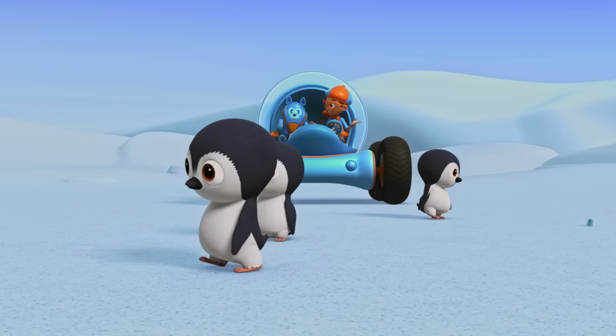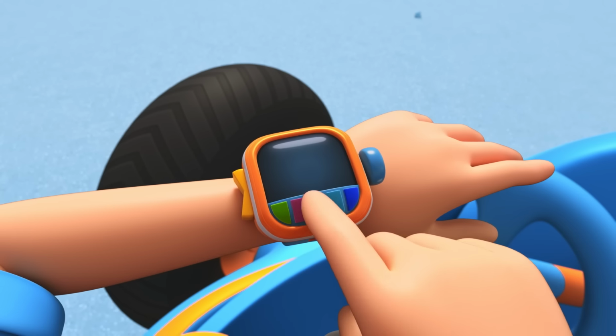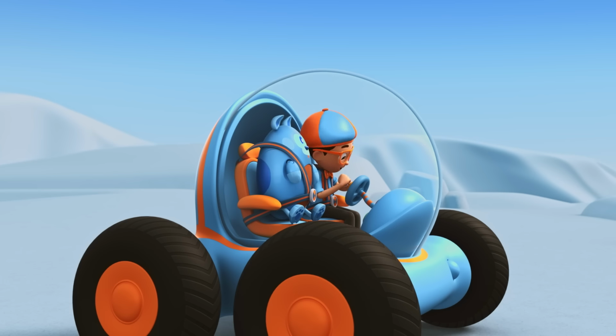Wait a minute! Those aren't penguins! You're right, Debo! I don't see any penguins flying! I wonder, can penguins fly? I'm gonna need duck feet and flippers. Duck feet, flippers, confirmed. Activate Blippi Station.